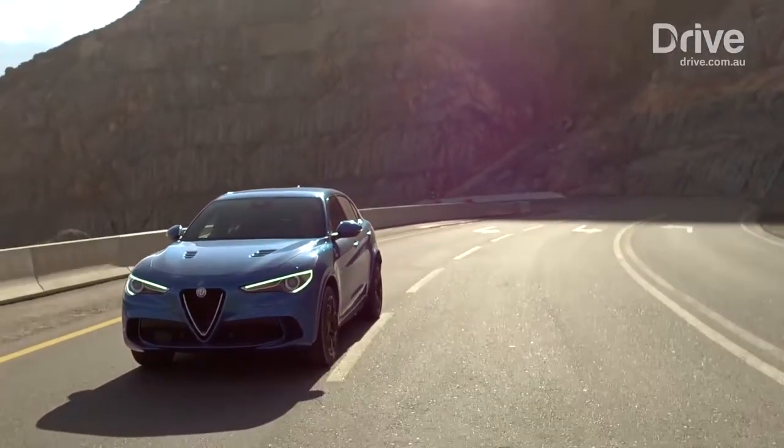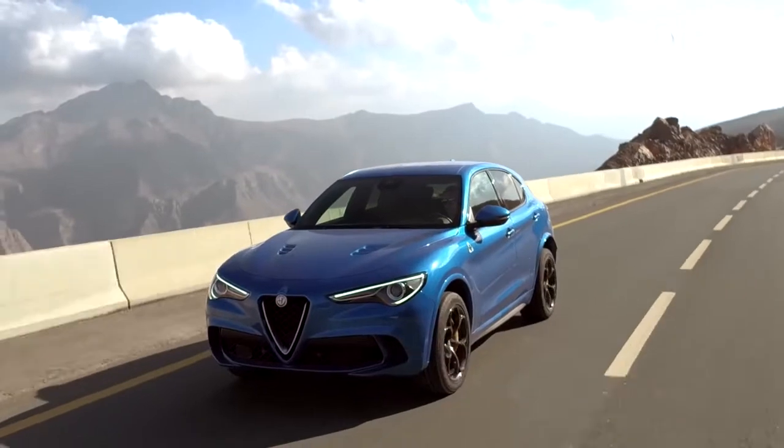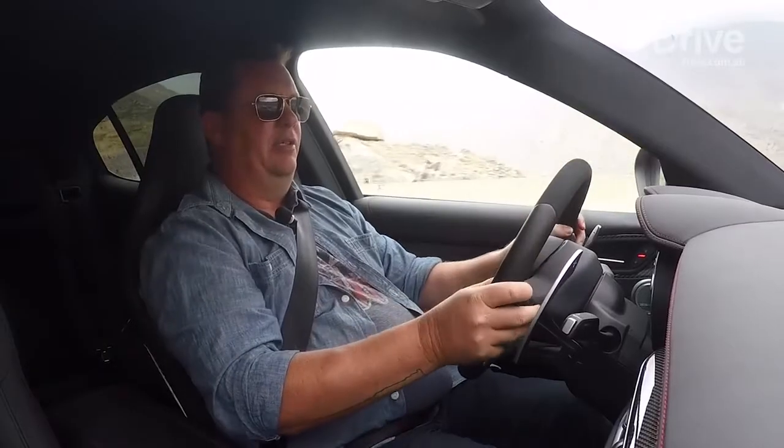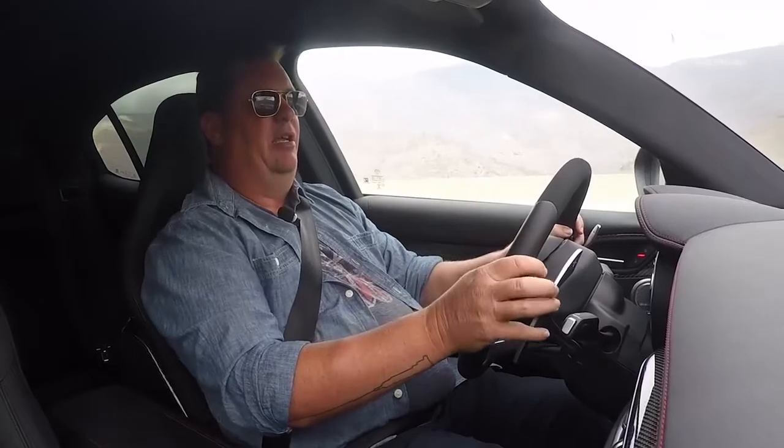And driven leisurely like this, it's actually really quite comfortable. The ride on it is really compliant, soaks up the bumps really well. The steering is pin sharp, but it never feels hyperactive. That is until you switch this controller one notch to race and everything livens up.